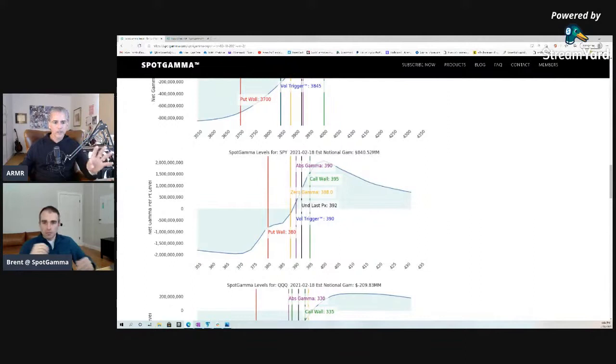And that's key to... Wait. Let me ask you, just so I understand. So you're saying on days where we're close to the top of this blue line here, there's more mean reversion trading that goes on?